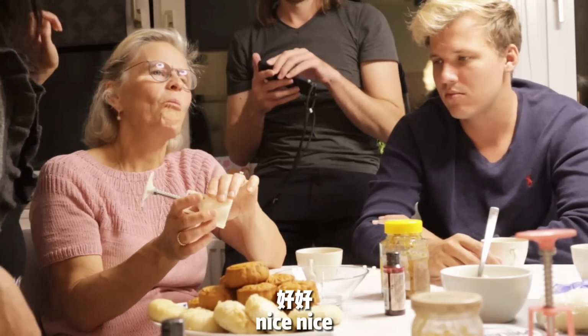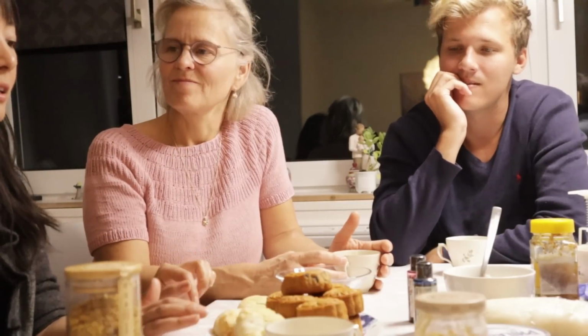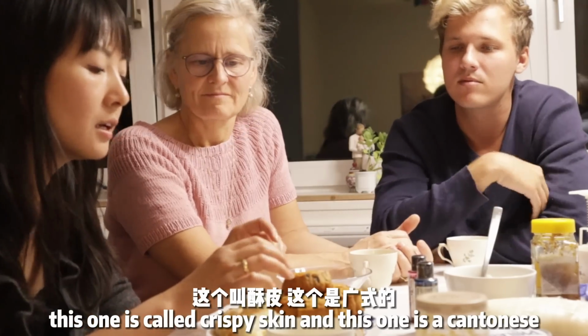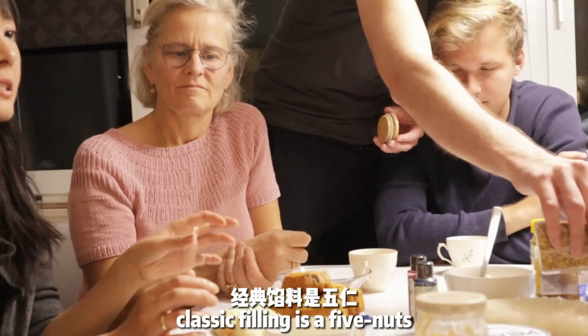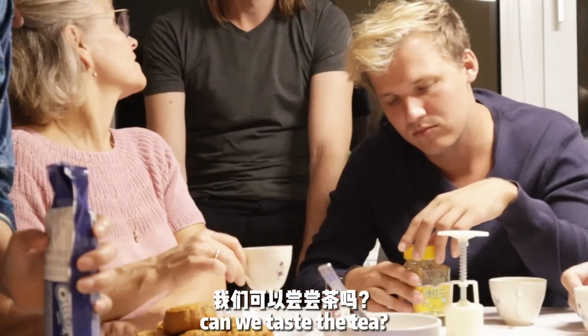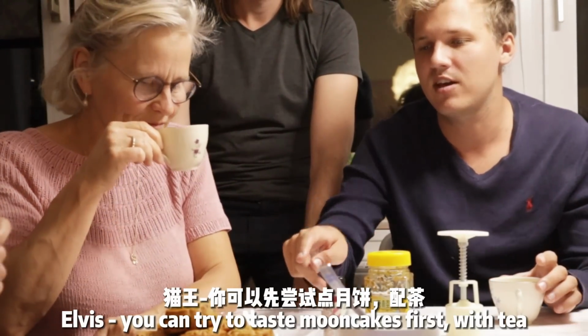Are we making one each, or do we make a family loaf? No, you make one each. Okay, beautiful. Nice. These two are the most classic mooncake. This one is called crispy skin, and this one is Guangshi. Classic filling is five nuts, 五仁, red bean paste. Can we taste it? Yes, absolutely. Yes, of course. We made some with the skin. Yes.